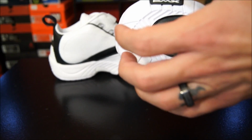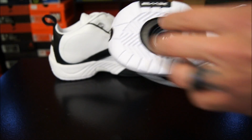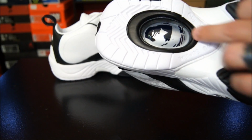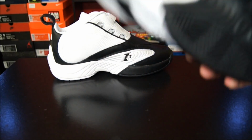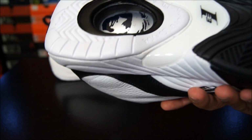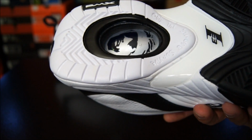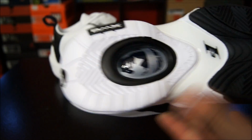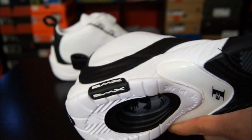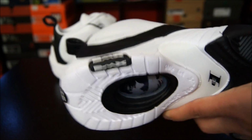A lot of people might remember the Answer 1s where they had, I think it was 5 and then 5, so there's 1, 2, 3, 4, 5 chambers, and then 5 more up at the forefoot. Those were extremely comfortable. This is something where I can't really feel it. Maybe I'll feel it when I start running around. I'm not sure if I'm going to do a performance review yet because I really don't want to ruin these, but at the same time I really can't help myself. So I might end up doing one.